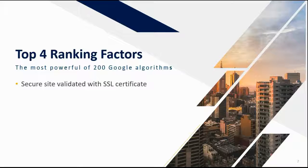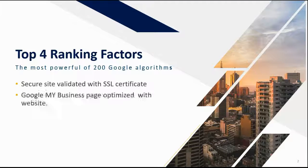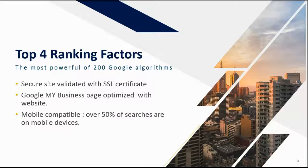The top one being a secure site validated with an SSL certificate. The second one being having a Google My Business page that is optimized with a website. And then the third one, having a mobile compatible website. This is because over 50% of the searches are done on mobile devices. And then the fourth one that we think is important is videos that provide high value on your website also.